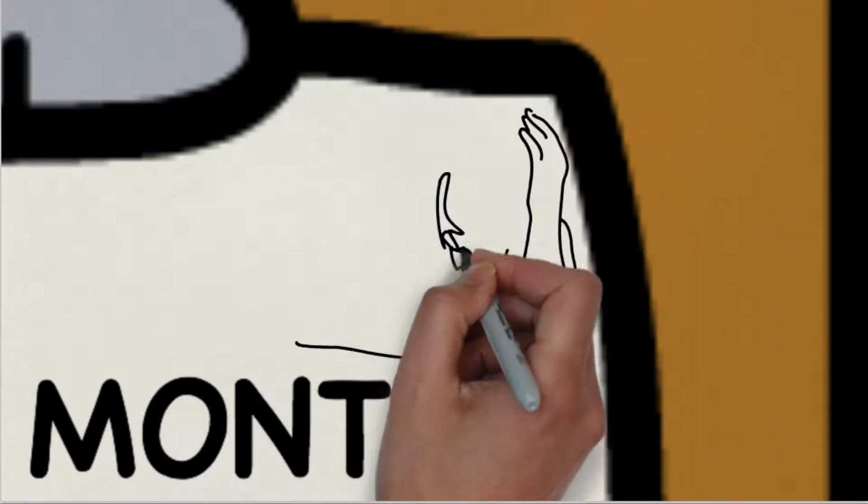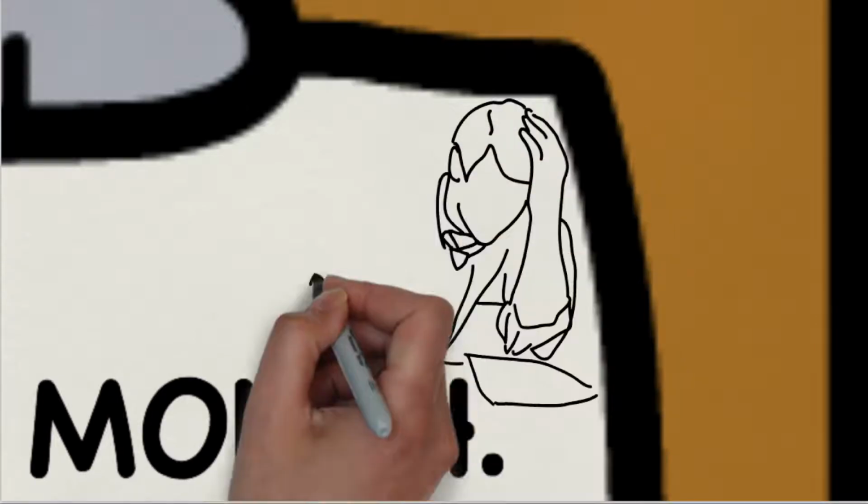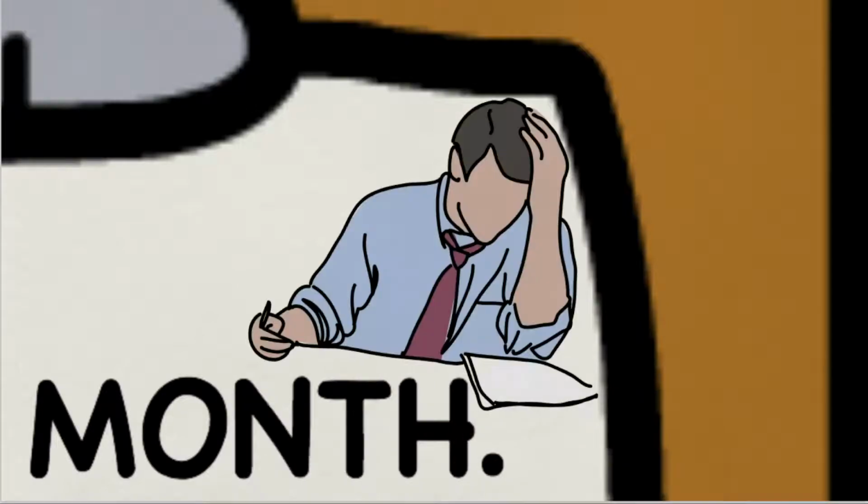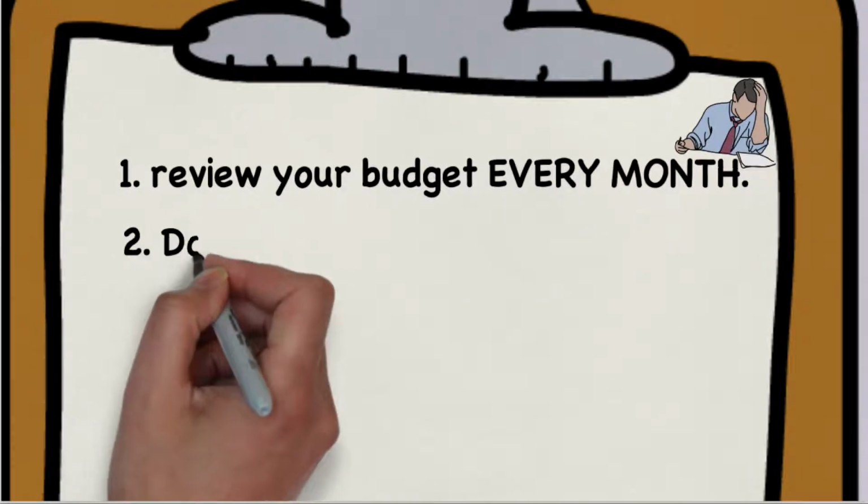Otherwise, you are in for some very unpleasant surprises, especially if you tend to go over your budget and dig into your emergency fund to cover it. Very bad idea, folks.